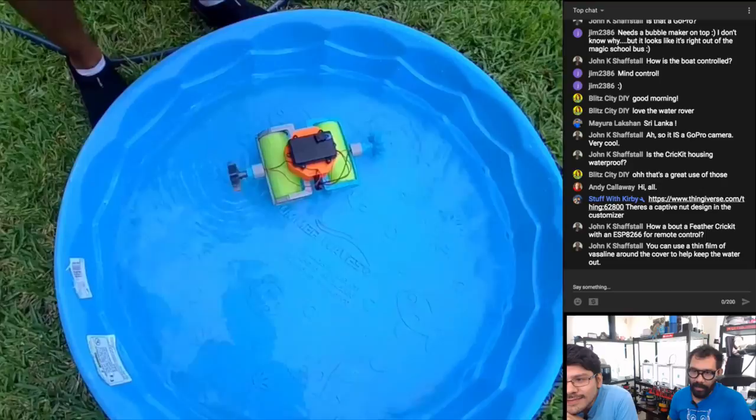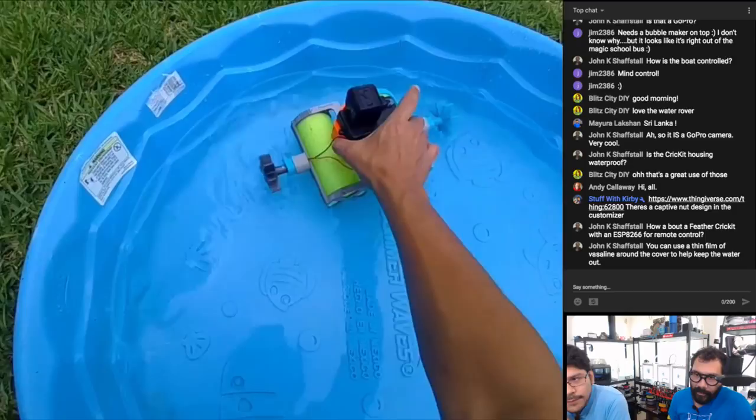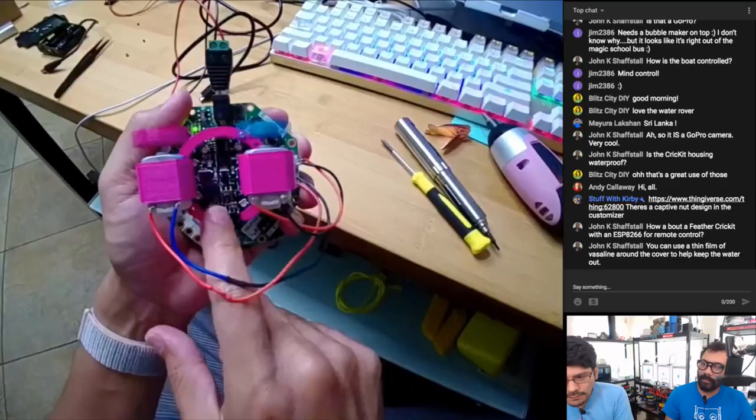You also elevated the propellers so they weren't so much in the water, too. Little tweaks here and there go a long way. Oh yeah, and the NinjaFlex motor covers or couplers, or whatever we can call them, they do keep water out. Yep, they're nice and tight. So that's this week's project. Nice, simple little rover for water use.